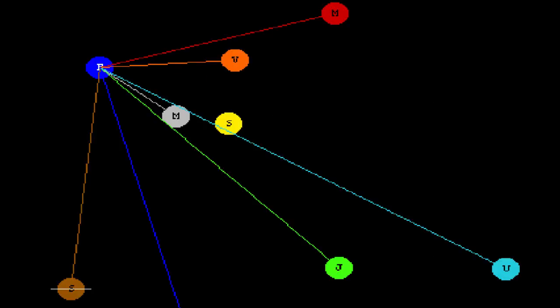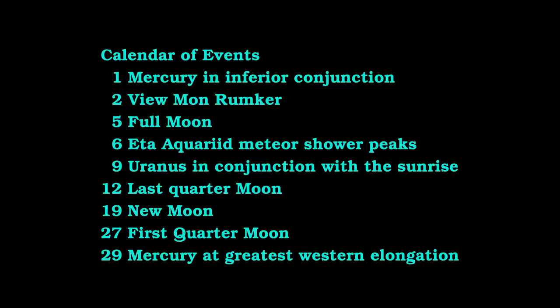Here is your orrery for the month. Here is your list of events for the month.